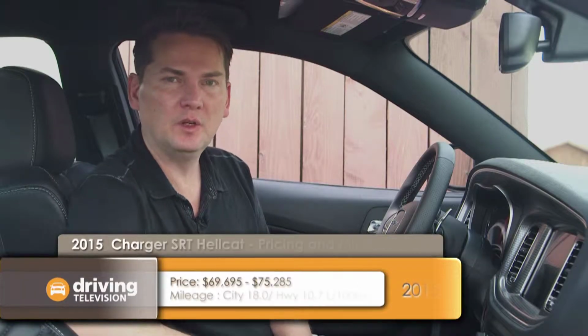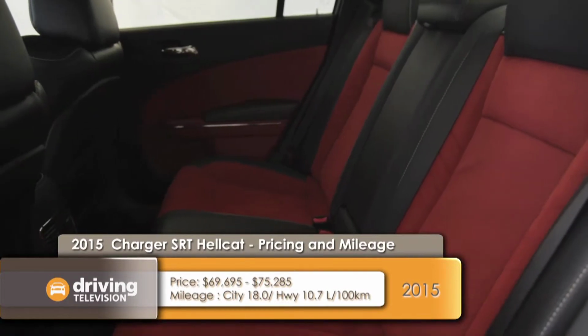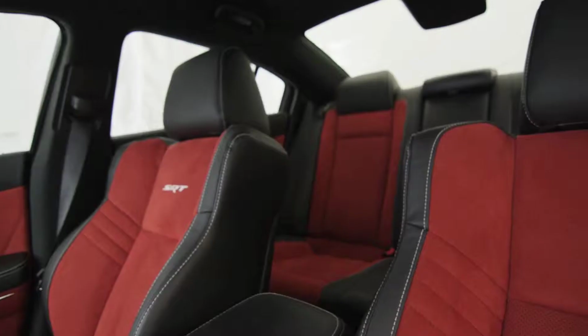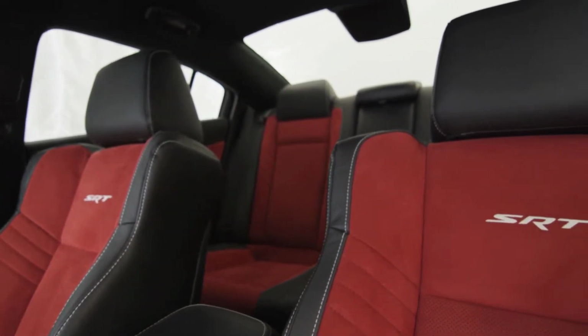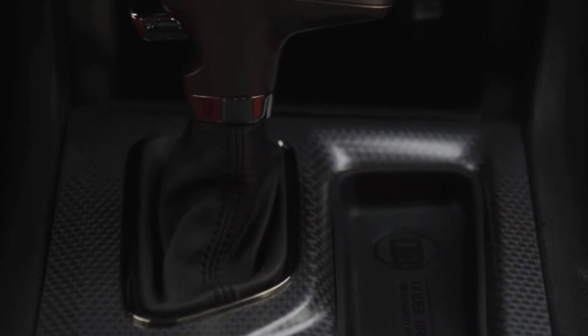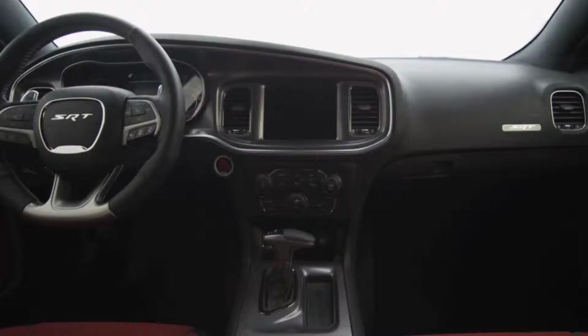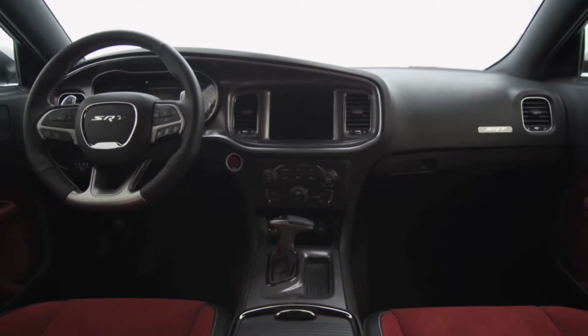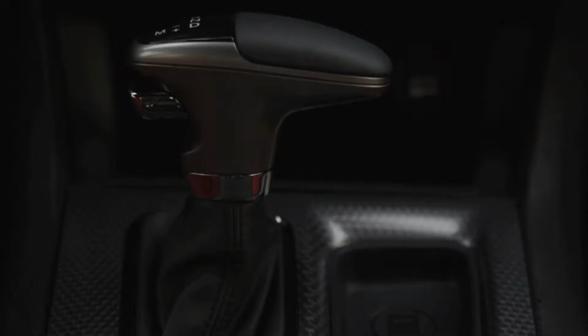Now, all Chargers are wonderful cars, especially if you do a lot of driving on the highway. It's big, it's comfortable, lots of room for passengers, a huge trunk, and then you add in new features for 2015. First of all, we'll talk about the dashboard itself. The last version of the Charger, when they updated it, they put this brushed aluminum on the front of the dash, and that's migrated now down to the center console here. They've got a T-shifter on all models, connected to an 8-speed automatic transmission. That's another big change for 2015.